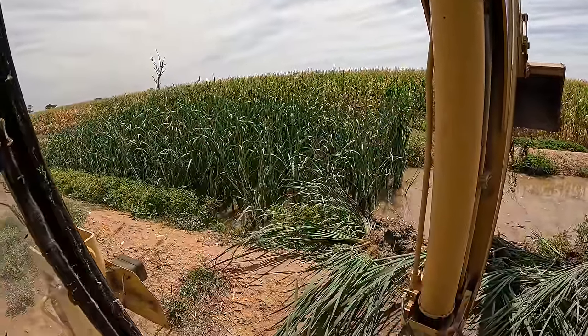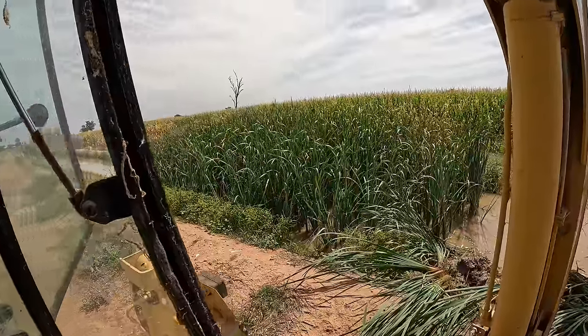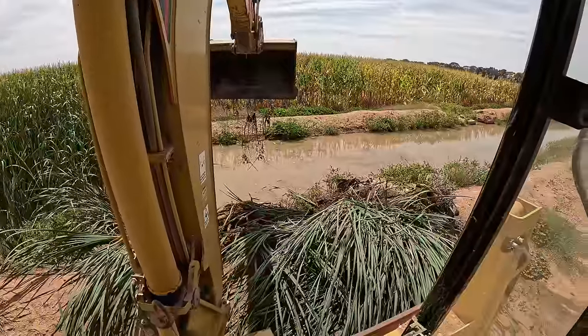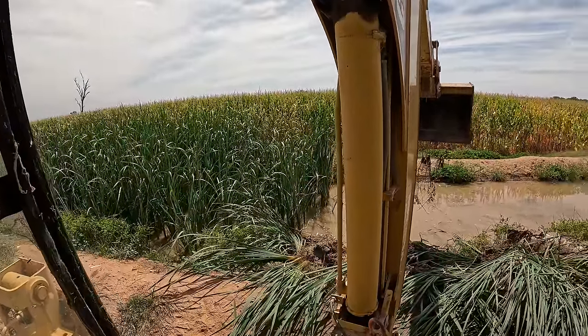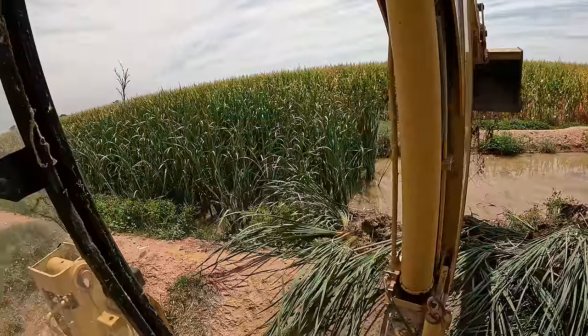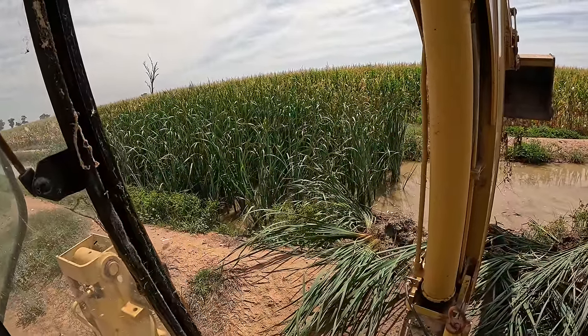Just got some kumbungi in the channel here that's sort of holding the show up. So there's just a couple of patches here. I've actually already started digging them out. They just hold the water back in the channel. Probably should have been done before now, but really noticed it last time we watered.